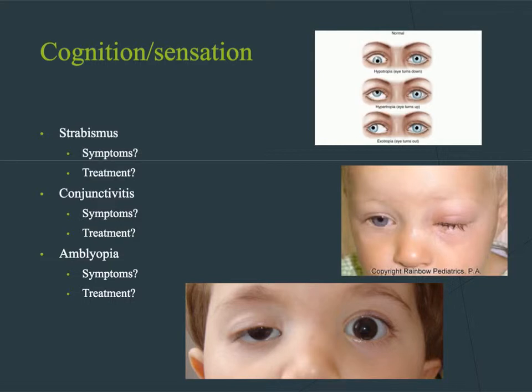Conjunctivitis is that redness, edema, tearing, discharge, eye pain, and itchiness. I'm sure we've all dealt with it at one point or another. Basically, we're going to treat it with antibiotics and warm compresses, especially if it's bacterial. A lot of the times they'll isolate these kids for 24 to 48 hours. If it's viral, we're just going to treat the symptoms, and if we think it's related to allergies, we'll make sure they're getting antihistamines. Another thing with conjunctivitis, besides doing the warm compresses, I like to do some lacrimal massage because that's going to help, if anything's clogging the ducts, help break that up.